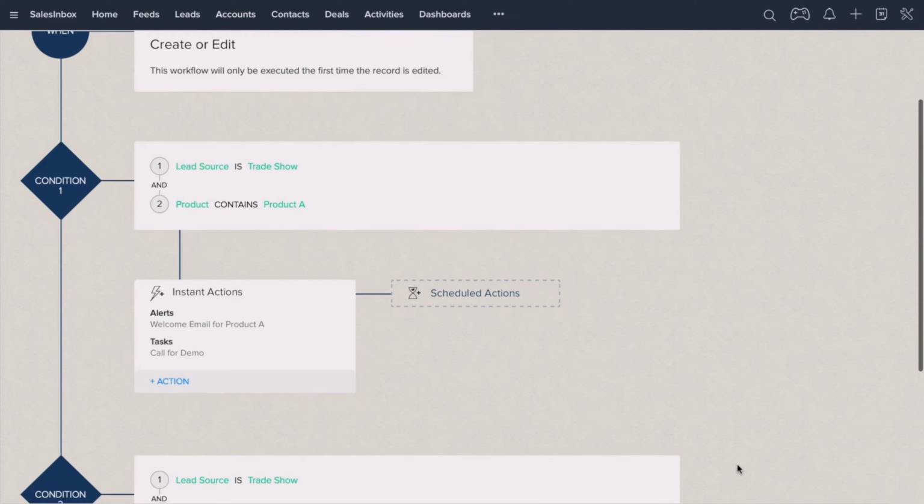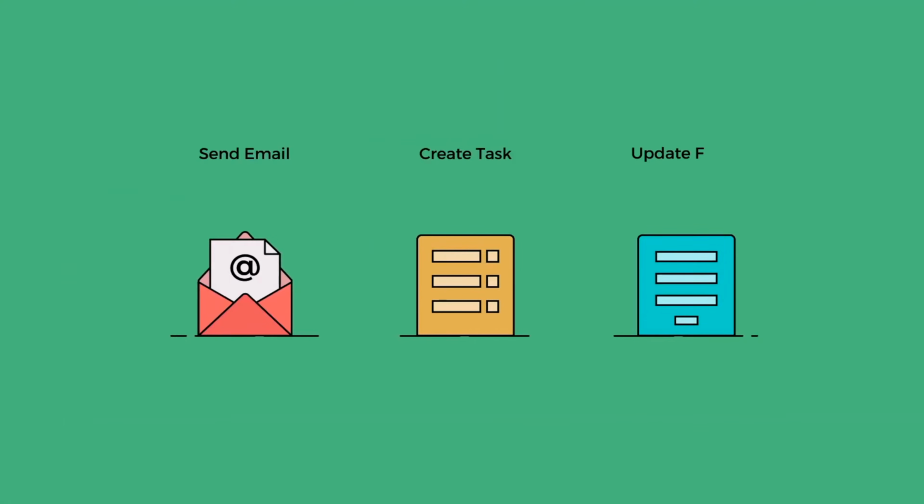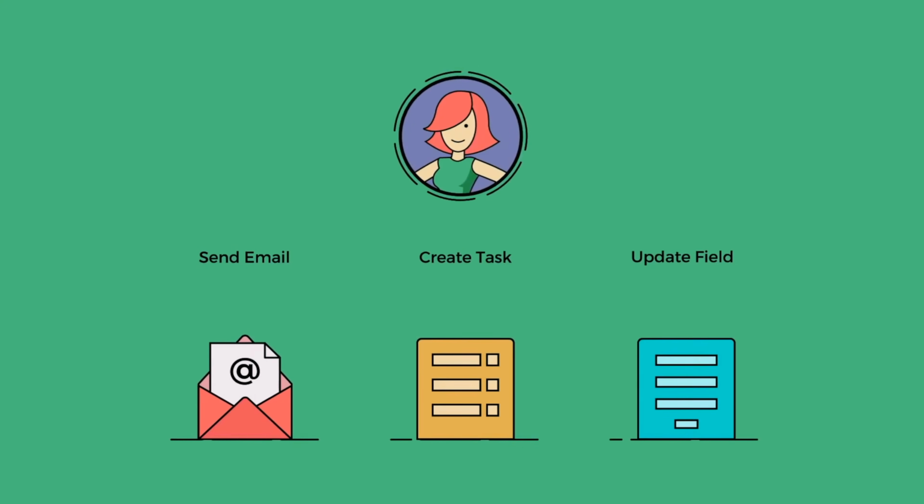Implement automated workflows within the CRM to streamline routine processes. This can include automated notifications, task assignments, and reminders for key deal milestones.